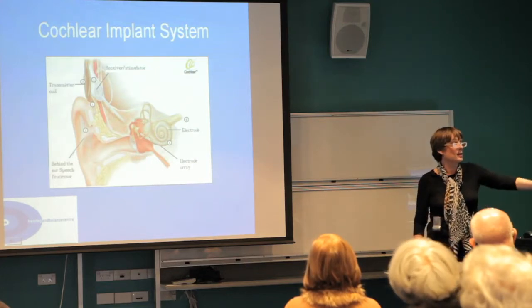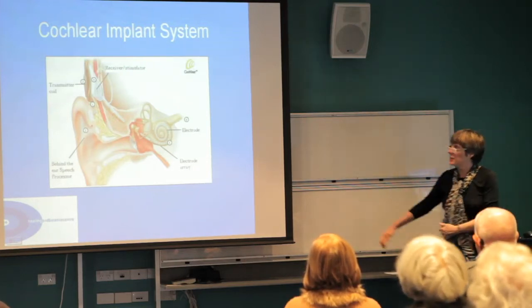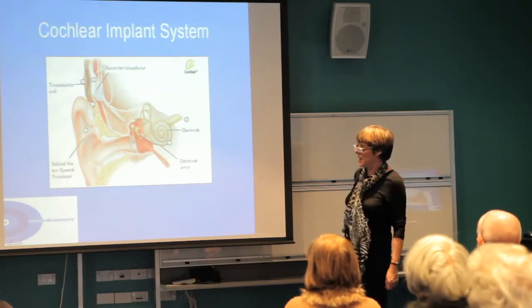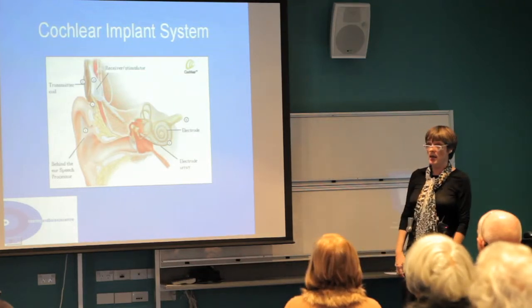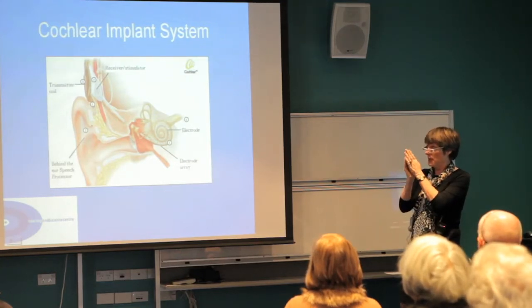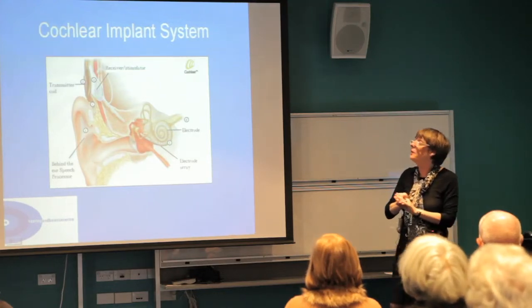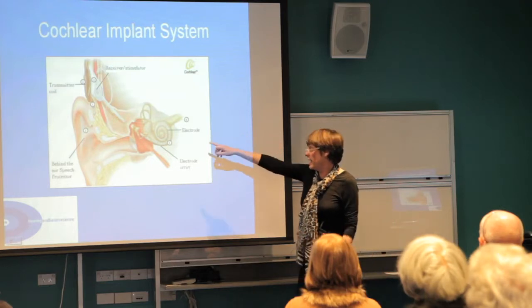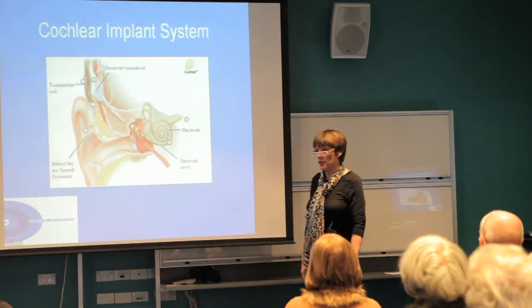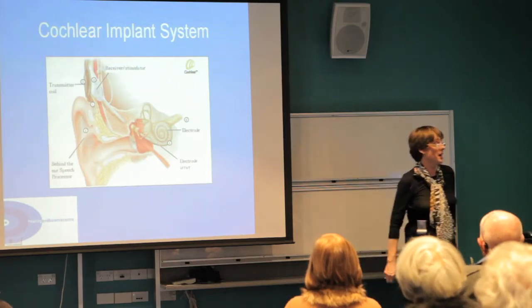And the sound is then taken up from the speech processor up into the coil, which sits up that number 3 brown circular device on the head. And the sound is transferred from there into the electrode, which it is coupled with magnetically and sits on the skin. And then the sound is changed into electrical impulses, goes down the electrode array into the cochlea, and then those impulses are transmitted up the auditory nerve to the brain.